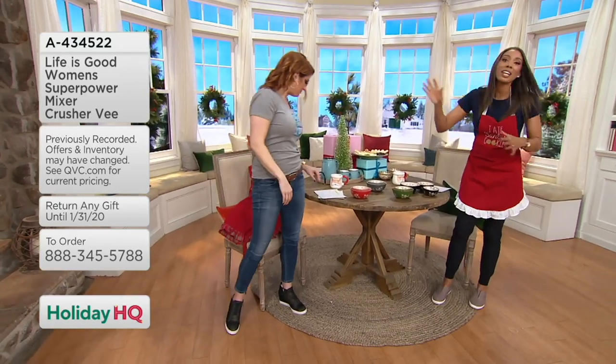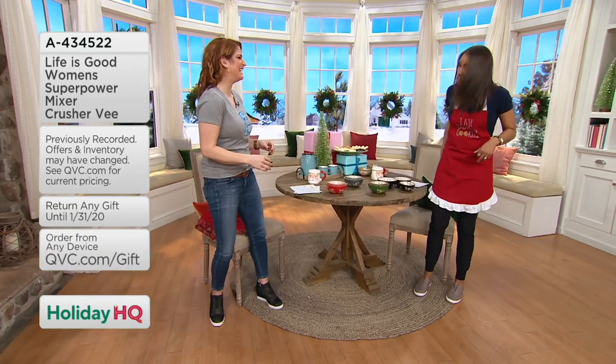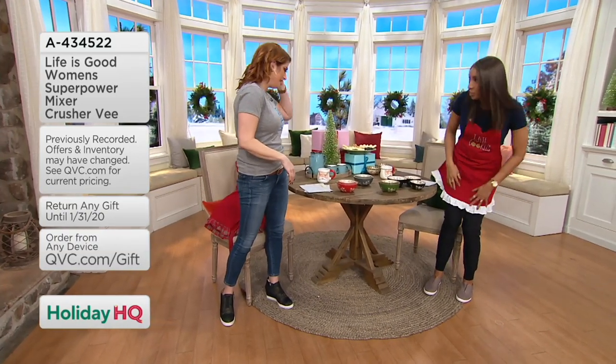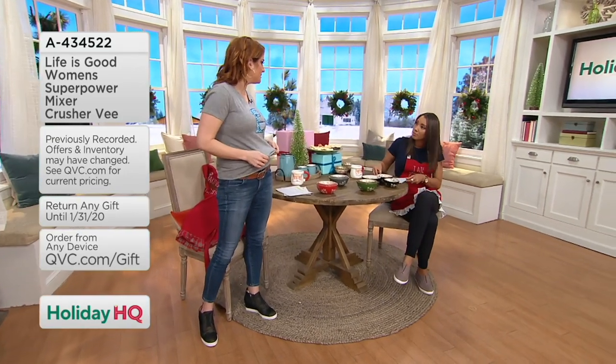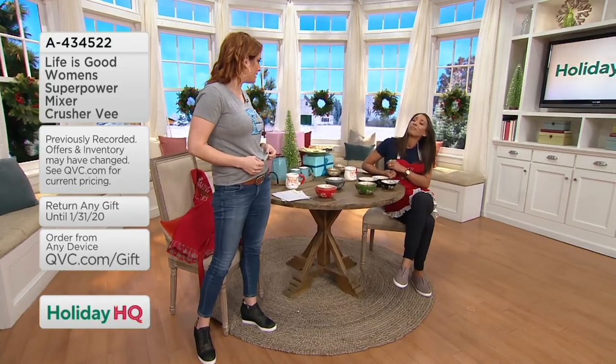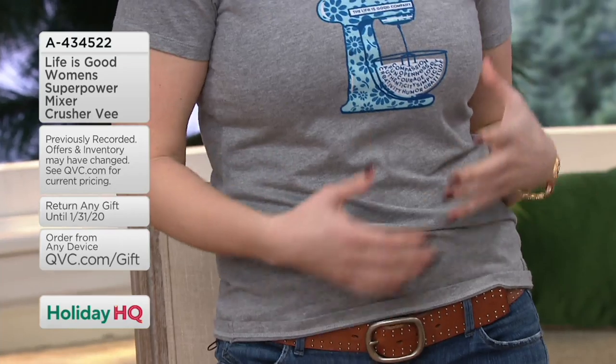Now you don't want to cover that shirt up, but if you do need an apron, these are coming up. So just know if you need a little ruffle in the kitchen, you can get it. You know, Life is Good, they're all about gratitude and simplicity. Yes, they talk about that a lot. I love what they stand for, their thoughts of optimism.